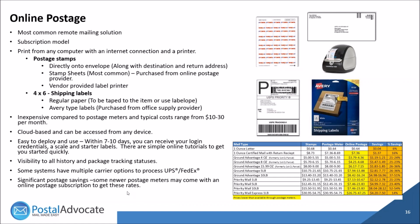There's a significant postage savings with online postage over postage meters or going to the post office and buying stamps. And I want to explain where that is. With postage meters and online postage, you get the metered postage rate, which today is 64 cents versus 68 cents if you go to the post office. With return receipt, the online postage tools have ways to get electronic return receipt. Some postage meters have that. It's typically an additional option or subscription you have to sign up for, but that's included in many of the online postage subscriptions.